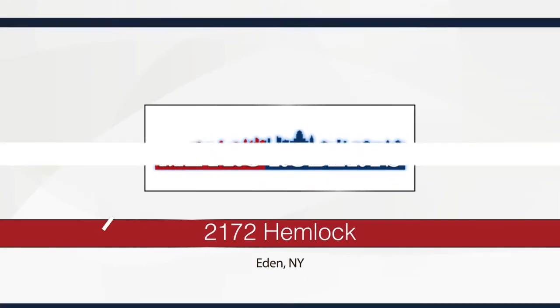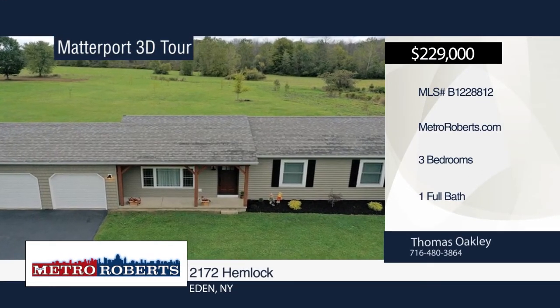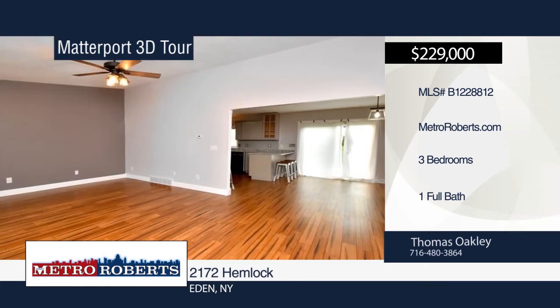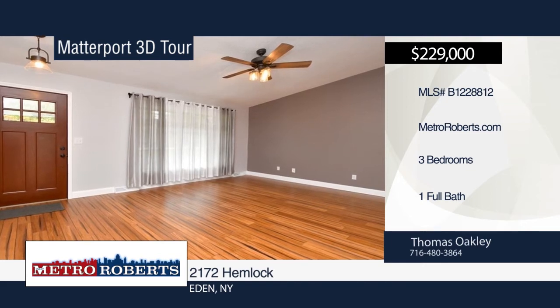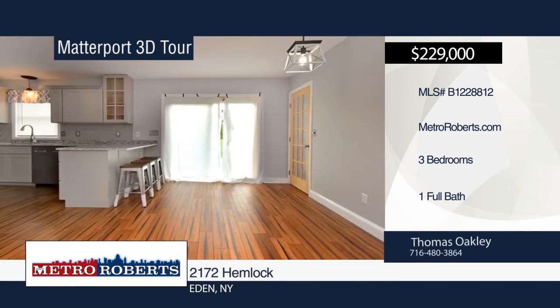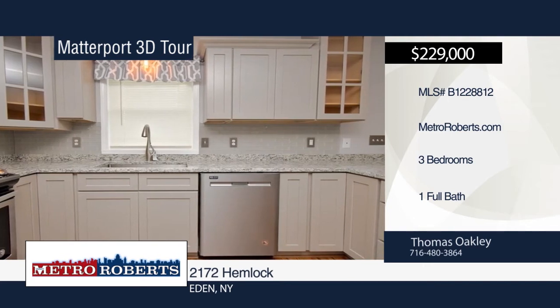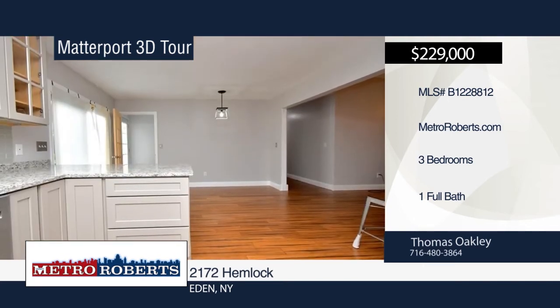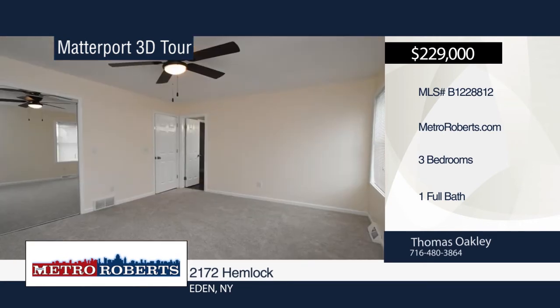Take a tour of this 3-bedroom, 1-bath home in Eden. Enter the spectacular kitchen with granite countertops. Additional features include a fabulous bathroom, LED lighting throughout, and bamboo floor in the main living area. Spend time with friends and family on the over 2-acre manicured lot with pergola. This is the one you've been waiting for. See everything in person with a call to Thomas Oakley. Matterport 3D tours can be viewed on MetroRoberts.com.